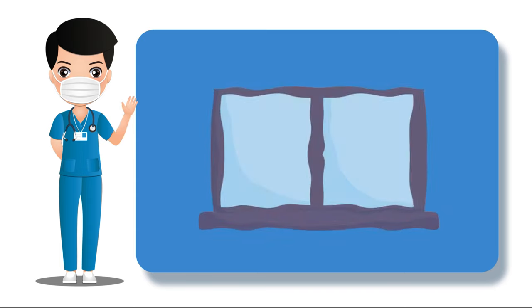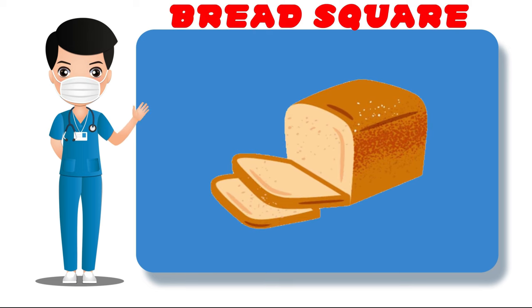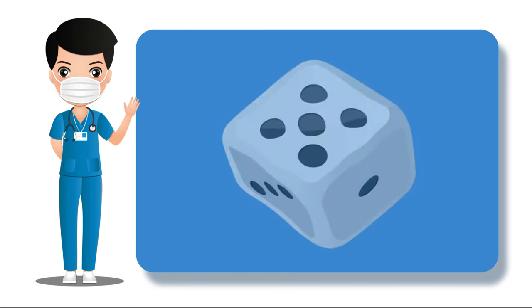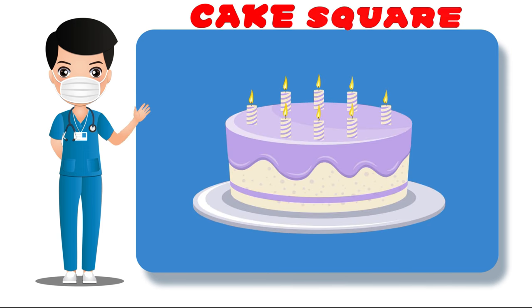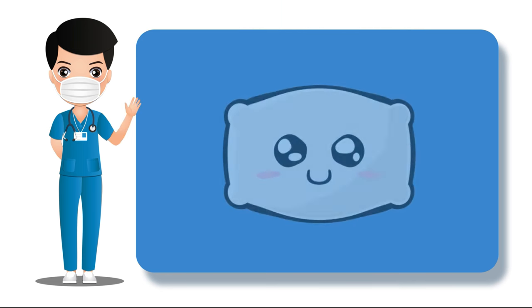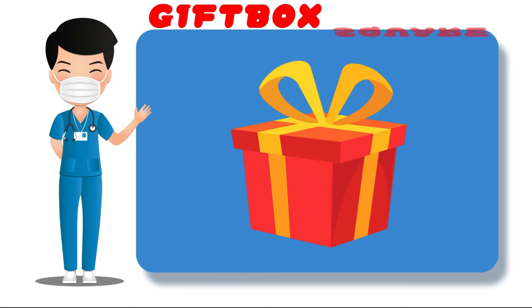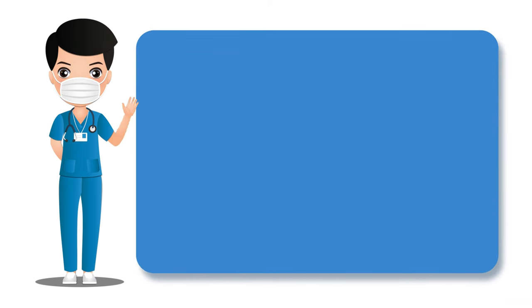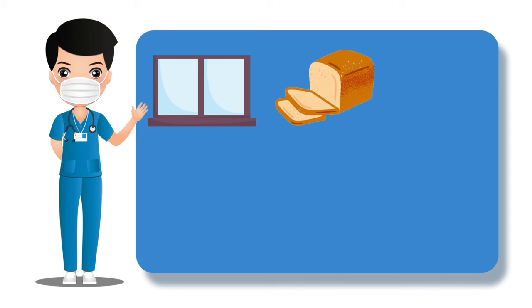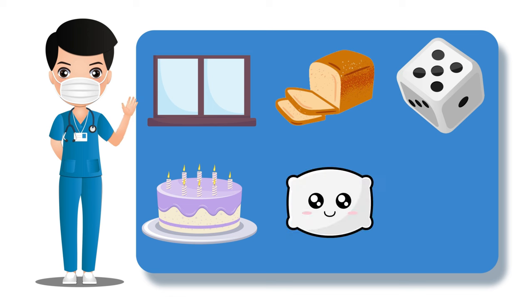Square. Window square. Bread square. Dice square. Cake square. Cushion square. Gift box square. Hi, I am square. Window, bread, dice, cake, cushion, gift box.